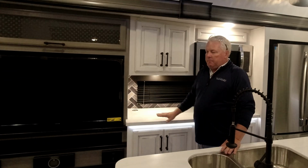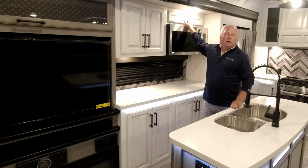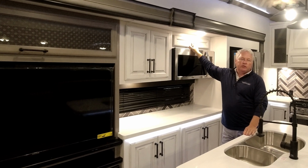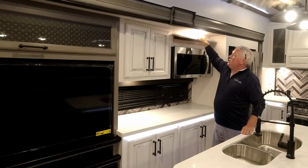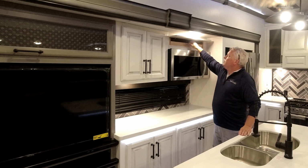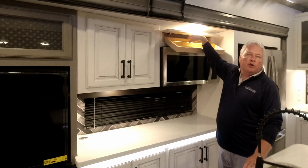Couple things based on some input on the kitchen was we used to have a wine rack up here. Yep. Okay. So everybody said it doesn't work. I want a door. I want some storage up there. So what I did was I did twofold. I tried to give you an application of using something if you wanted to use it. So this is a spice rack. So if you want to put your spices up here, you can use it.